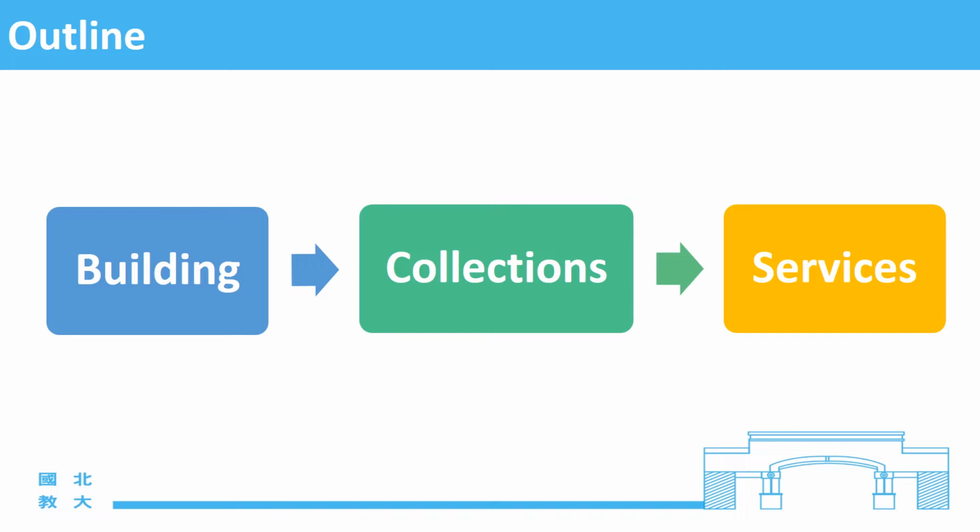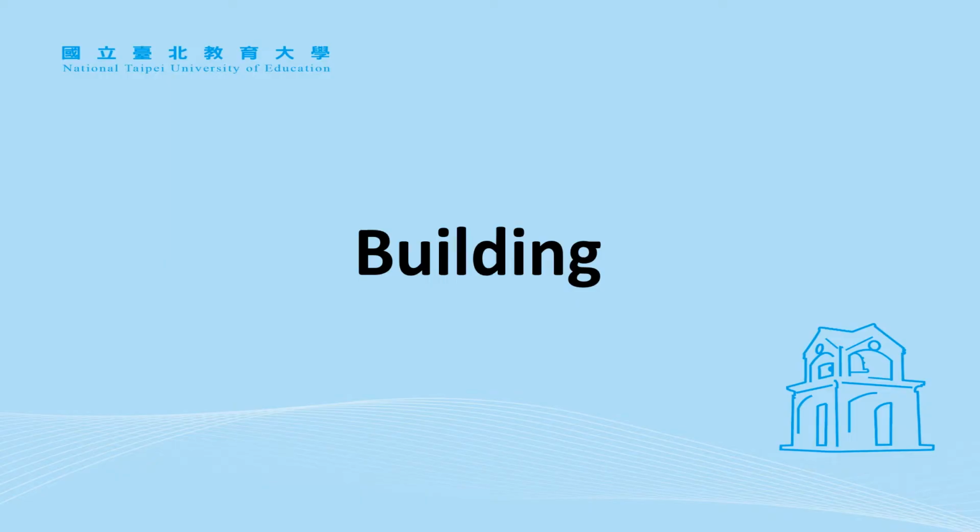Today I'll give you a brief overview of library building, collections, and services via a PowerPoint. Hope it will help you to make a better use of library resources for your study and research. Let's start from building.